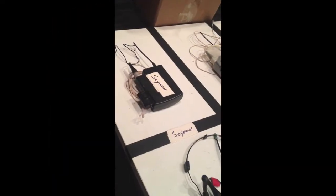Hi, this is Greg Hartley, and I'm on the set of Little Shop of Horrors at Bristol Riverside Theater. I want to take you behind the scenes and show you some of the magic that occurs that you don't see as the audience. Come along. We're going to start with our microphone area.